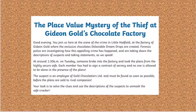Good evening. You join us here at the scene of the crime in Little Hadfield at the factory of Gideon Gold, where the exclusive chocolates, Delectable Dream Drops, are created. Forensic police are investigating how this appalling crime has happened and are taking down the descriptions of suspects and taking statements as we speak. At around 1:30 a.m. on Tuesday, someone broke into the factory and took the plans from the highly secure safe.